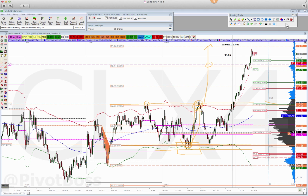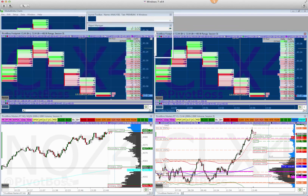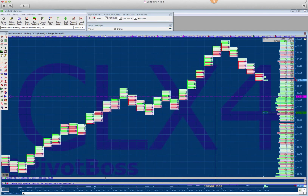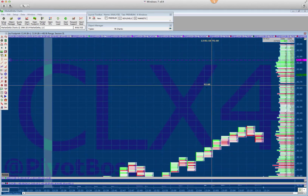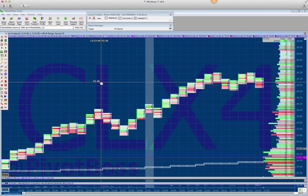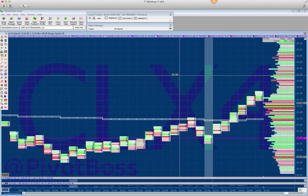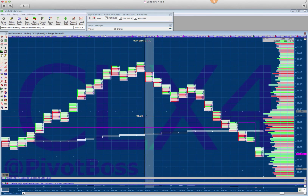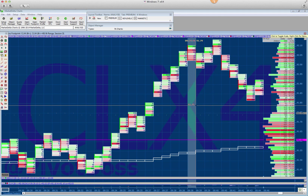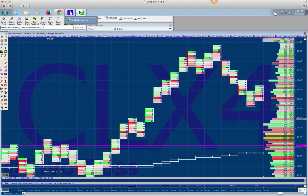So if you look at the footprint, let's take a look at the footprint now. Here's the footprint. This is crude oil. Let's scroll back to where we were when price was at 92 the first time around. Let's see if I can find it. I guess it was a while back. Here it is, right there. This is what it looked like when price rallies into 92s on the first test.